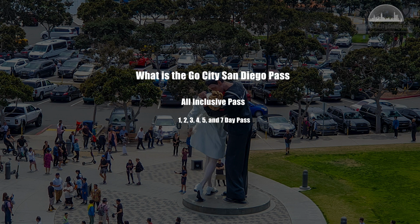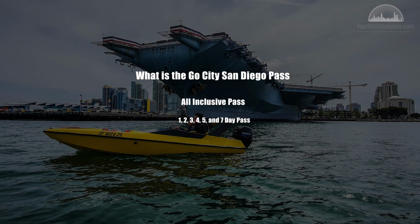Of course, you could activate it later, but as it ticks over at midnight, if you activate it late in the day, you just have less time of that day to use the pass. These are also consecutive days, so once you start the clock ticking, it's ticking on all available days. You can't take a break, which is a bit of a shame in San Diego, as you might have a beach day or head to a winery or just spend the day not visiting attractions. This is not possible on the all-inclusive pass.